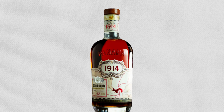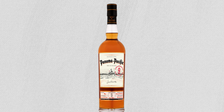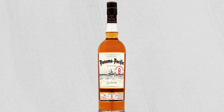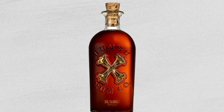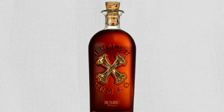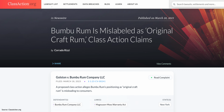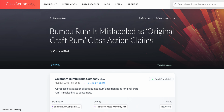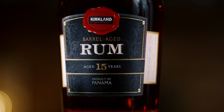But the popular one seems to be 1914 Panama, which I don't even know if you can find here in the United States. There are other rums that you can find from Panama, like Panama Pacific and Bumbu, the latter probably not really being a rum and more like a spice rum or liqueur. They're currently in a class action lawsuit because some claim it's not actually rum. I've never had that myself. But what can we learn about our value brand 15-year-old rum?